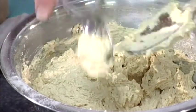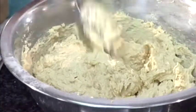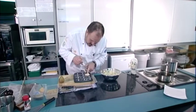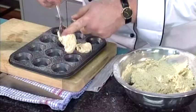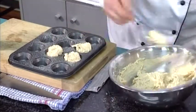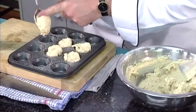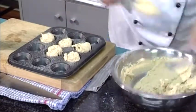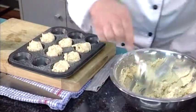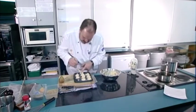We'll just scrape our spoon down. I've already got my prepared little muffin trays ready to go, sprayed with some cooking spray. So in goes our mixture. These will only take around about 5 to 6 minutes in the oven. So we're going to fill the whole tray up so it cooks nice and evenly.